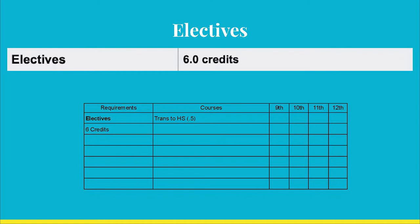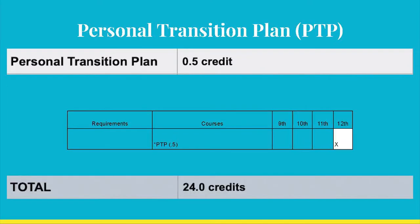Yeehaw, electives! Finally the section where you get to have more choice. 6 elective credits are required. Please be aware that in addition to the 2 electives in a world language, fine arts, CTE, path, or JROTC. And finally, a half credit for your personal transition plan, aka the PTP, which is earned when you successfully complete your PTP. Yes, the PTP is a graduation requirement at any public high school in the state of Hawaii.